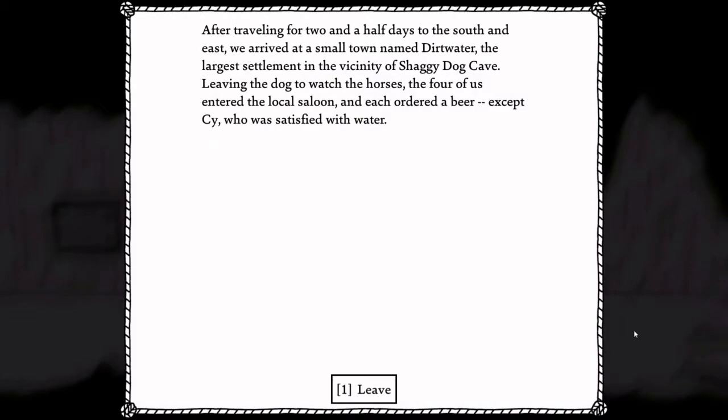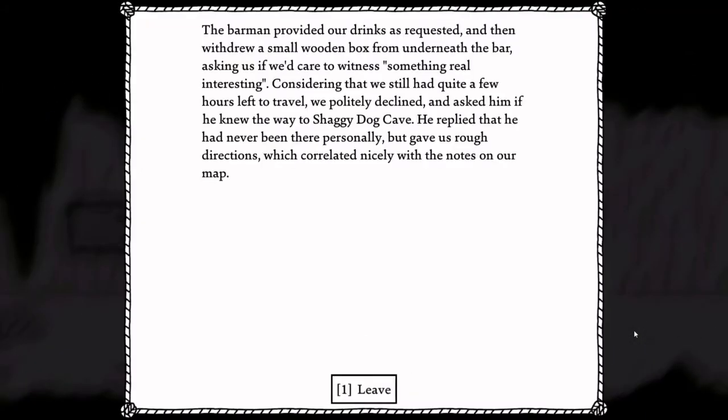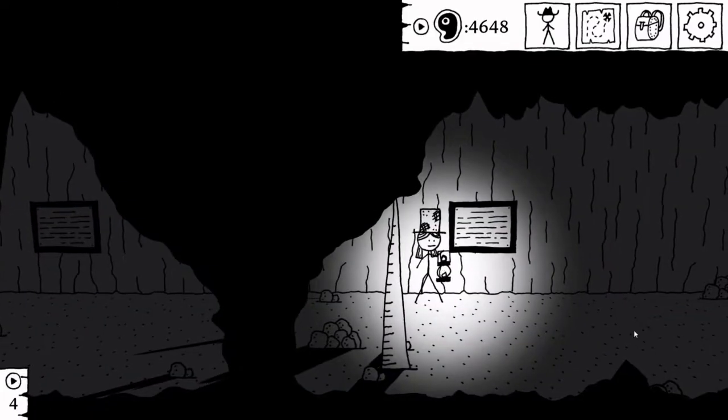After travelling for 2.5 days to the south and east, we arrived at a small town named Dirtwater, the largest settlement in the vicinity of Shaggy Dog Cave. Leaving the dog to watch the horses, the 4 of us entered a local saloon, and each ordered a beer, except Cy, who was satisfied with water. The barman provided our drinks as requested, and then withdrew a small wooden box from underneath the bar, asking us if we'd care to witness something really interesting. Considering that we still had quite a few hours left to travel, we politely declined, and asked him if he knew the way to Shaggy Dog Cave. He replied that he had never been there personally, but gave us the rough directions, which correlated nicely with the notes on our map.